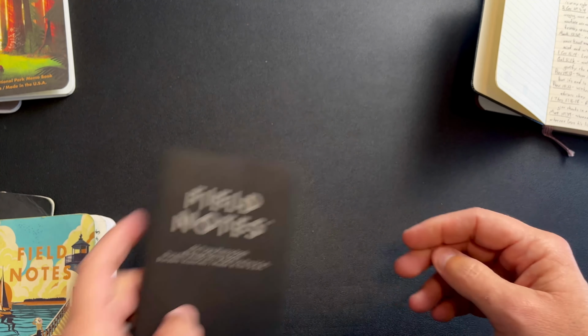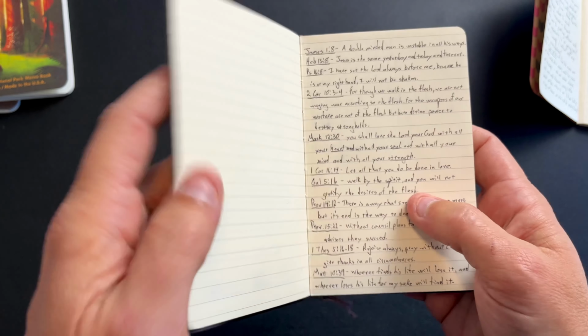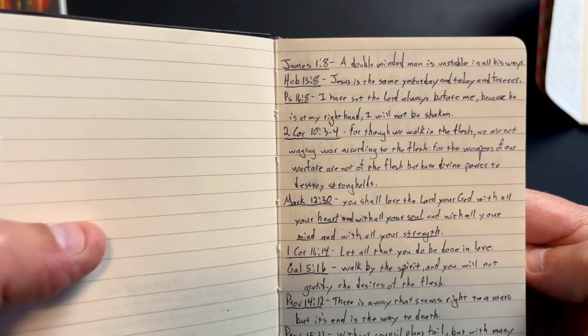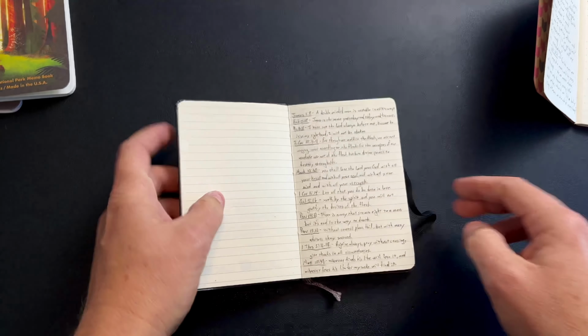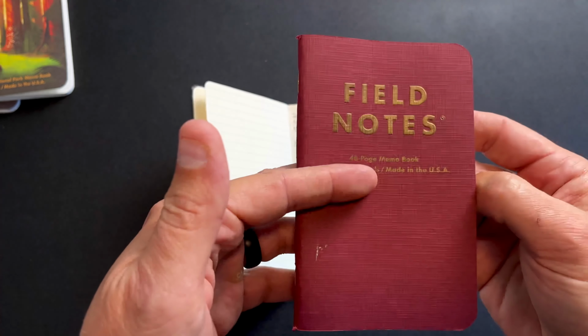And then finally, the third thing that is a nice thing that you can do with these pocket notebooks is your spiritual growth. Here's one. This is a hardcover Moleskine pocket notebook. And if you're trying to memorize Bible verses, it's just a neat little place that you can put your Bible verses in. I've also done some videos where you can make a Bible journal with a little pocket notebook.